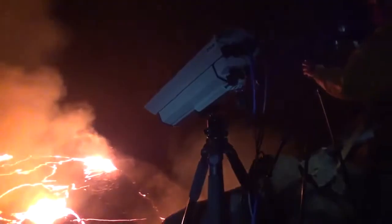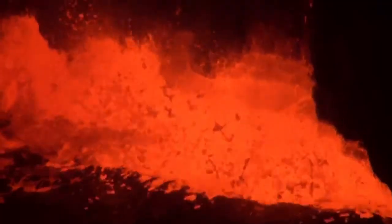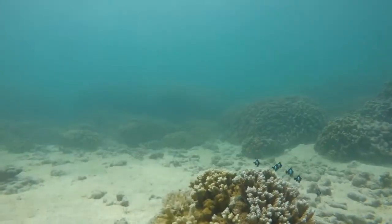The world's a very changing place, and the onus is on us to make sure that we're preserving the planet as we move forward. We want to make sure that we're using our technologies to understand processes on the planet that are rapidly changing.